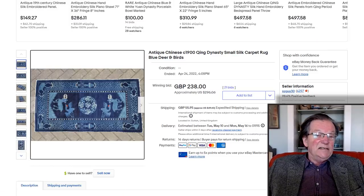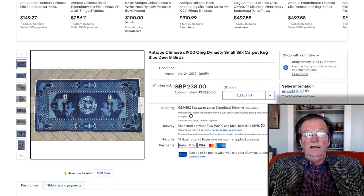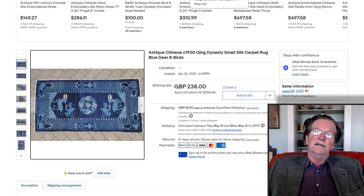The prices on these have gone up though, because years ago when I was picking these up, they were rarely more than $75 or $100. So the prices on these have risen. For a long time, these were not that popular. In the 80s and 90s, nobody wanted them. Now, things have changed. That's how it is.